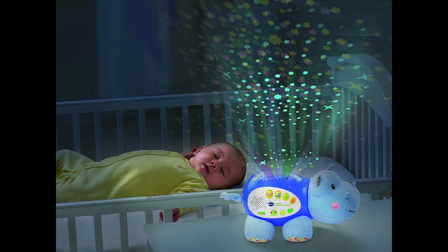I feel like without it, it would have taken so much longer. This Hippo is a projector that's sound activated, so in the middle of the night I don't have to rush in there to turn it on. It turns on by itself and it soothes Cooper back to sleep. Cooper does not use any other form of soothing. I don't feed to sleep, I don't use a pacifier, nothing. No lovey. The only things assisting him to sleep are that Hippo and the sound machine.